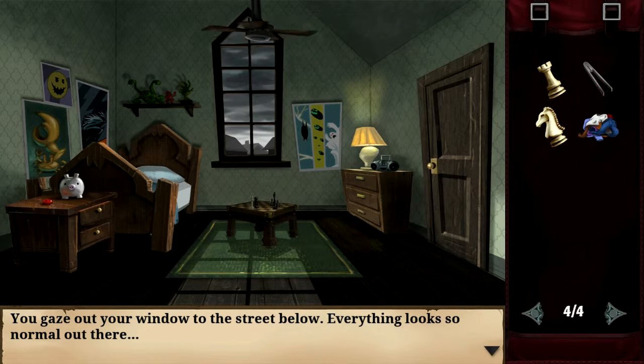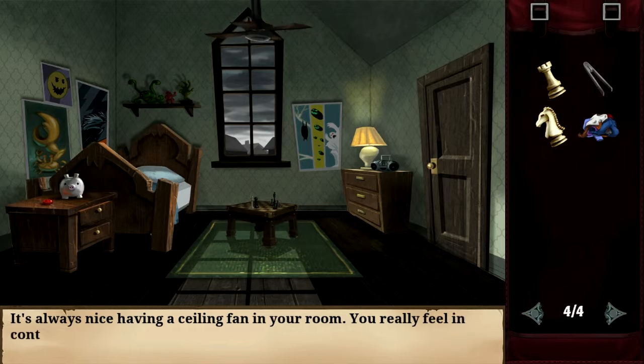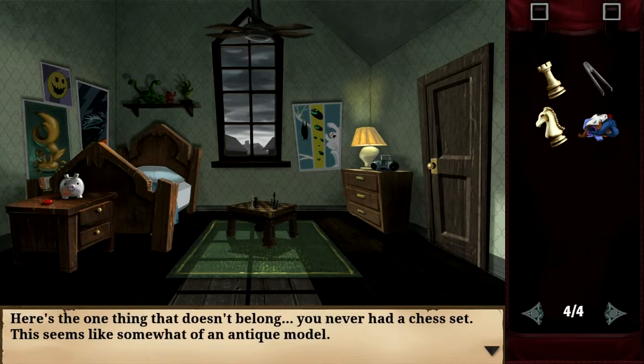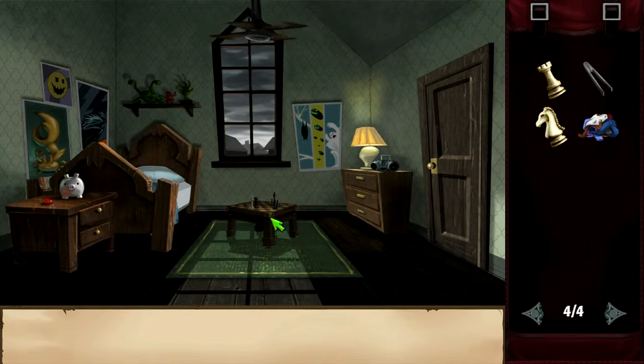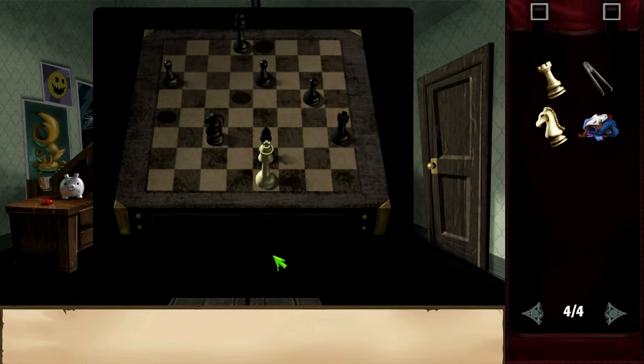You gaze out your window, the street below. Everything looks normal out there. And still hasn't started raining, for what that's worth. It's always nice having a ceiling fan in your room. You really feel in control of your air destiny. You hunch over the board and sink deeply into thought.